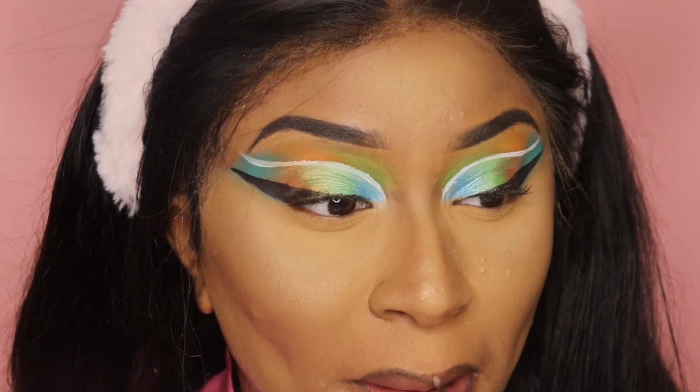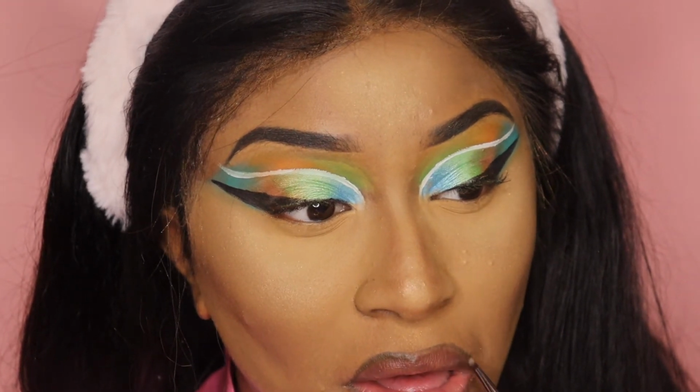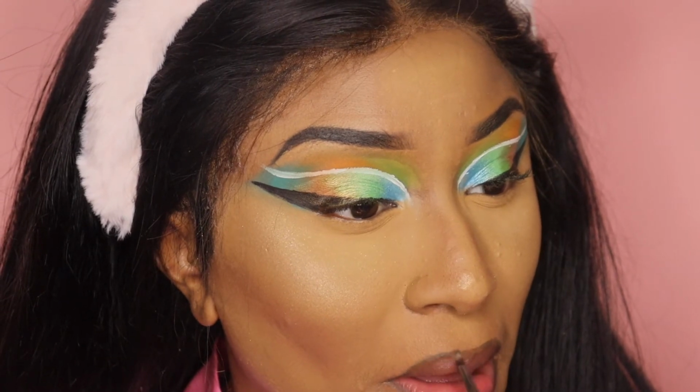And now I'm using a Sigma E05 brush and I'm just going to use that to blend out the liner because I don't like that harsh line look. I kind of like it to ombre and blend into my lips.